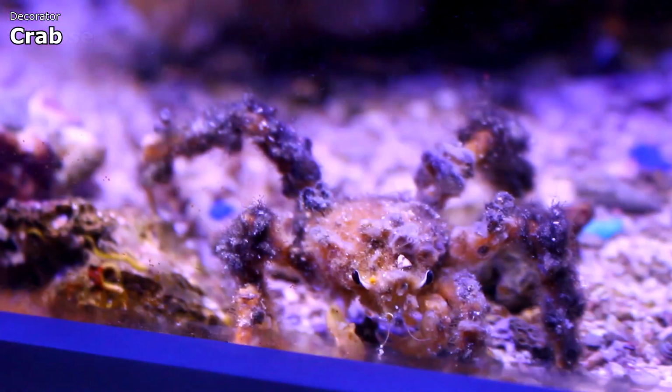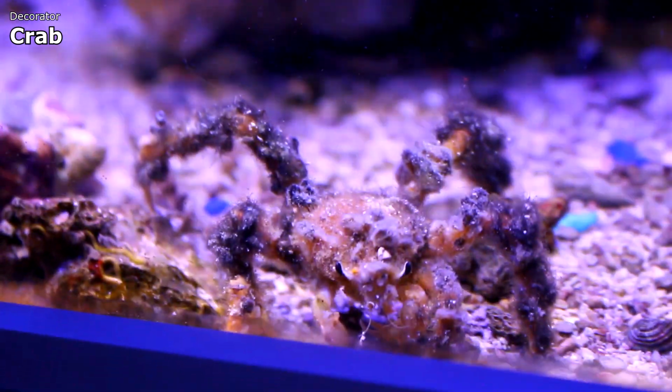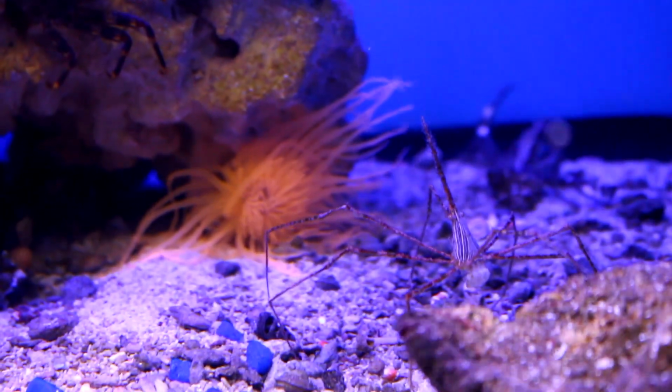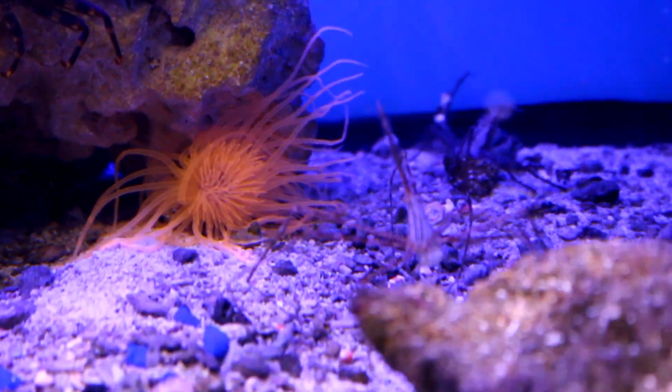More decorator crabs came in this week, arrow crabs, beautiful tube anemone. You have to be careful with those. They will eat anything that they can grab. But if you want some electric, intense orange color, phenomenal, absolutely phenomenal.